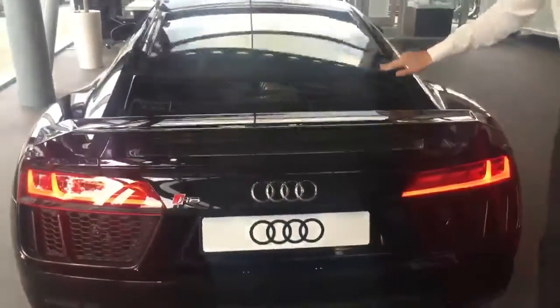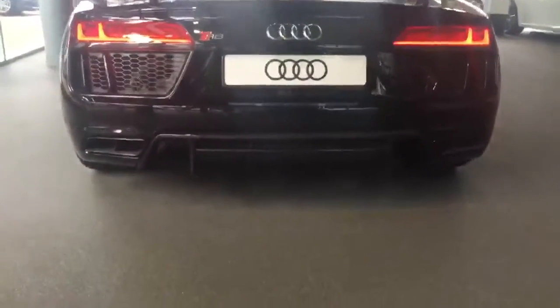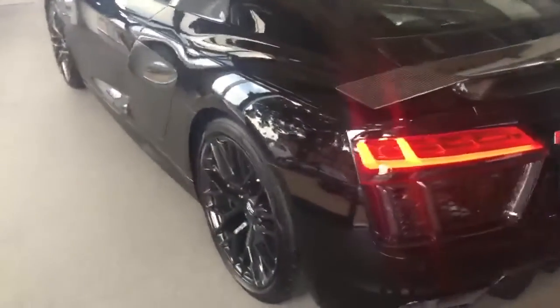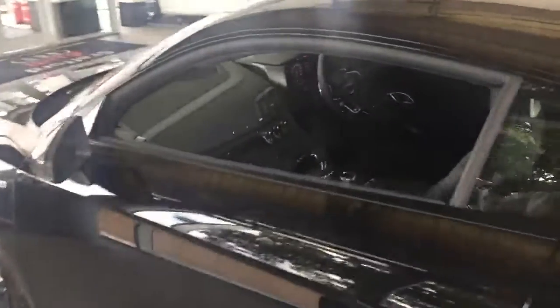The car's been finished off with obviously the carbon fixed spoiler, and it's got the sports exhausts. This car does have the Audi Sport package, so we've got obviously more technology, more things that we can play with, the sports exhaust, the actual performance on the car. And we've got the sports seats selected on this car, which is the most popular option.